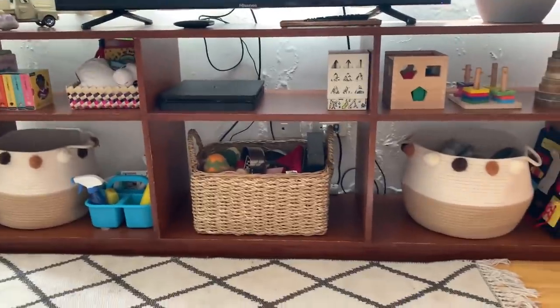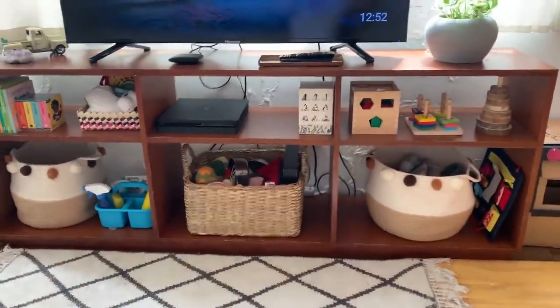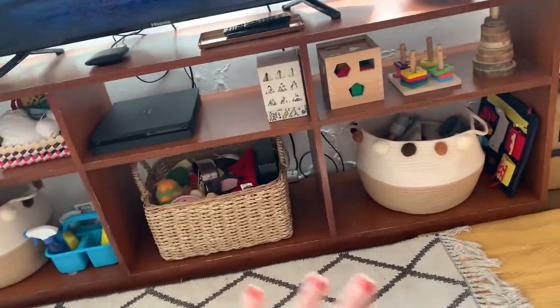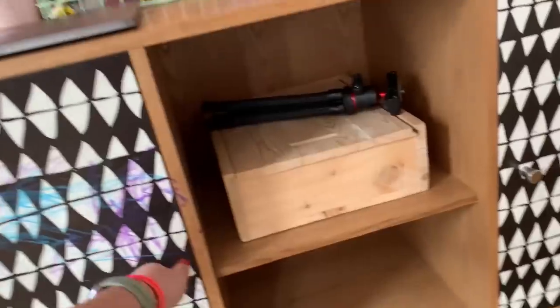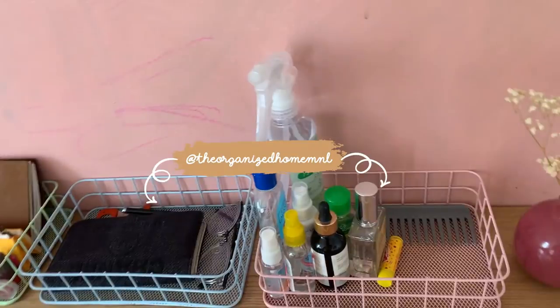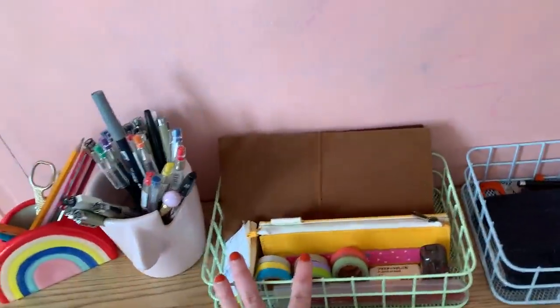When I decided to reorganize, it was to make sure that the space would be Lilo friendly. So I put all of her toys here instead of my stuff, and I transferred all of my stuff here instead. My electronics and gadgets are here now, and just like a sanitizing area. I like to put everything in trays.